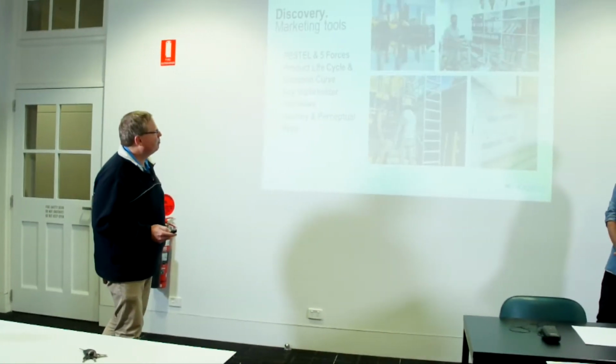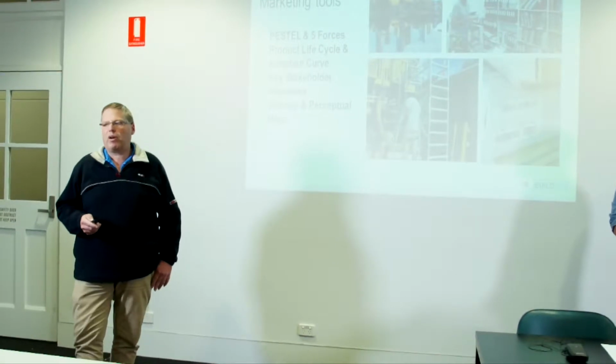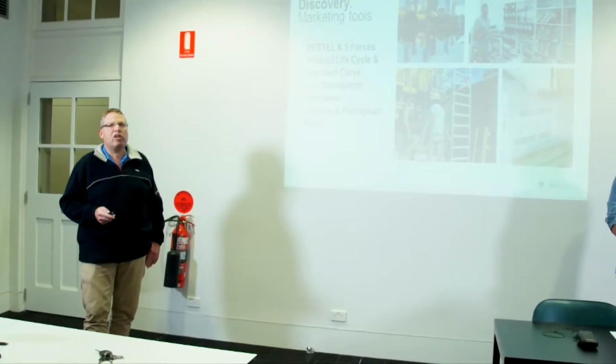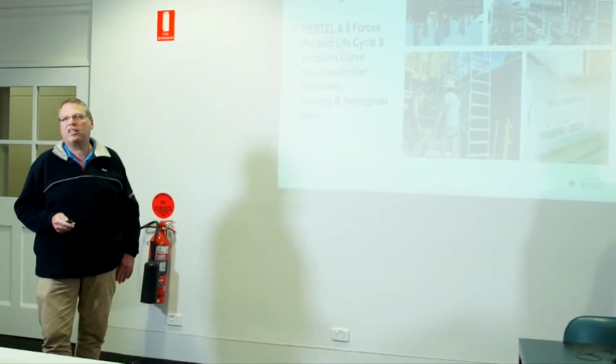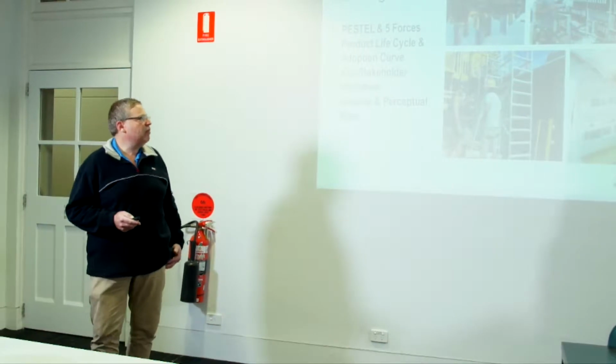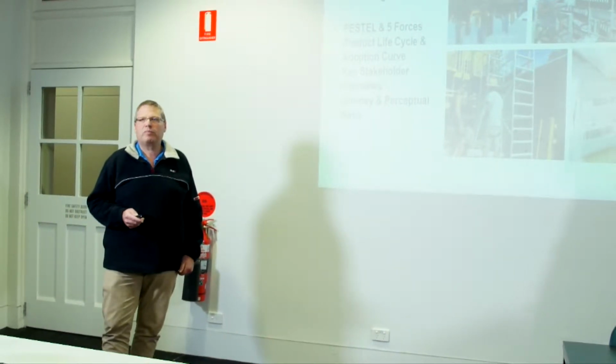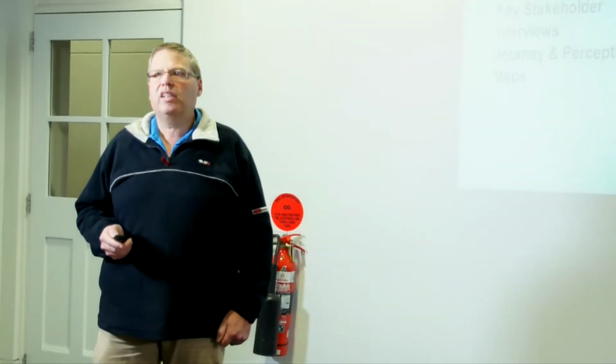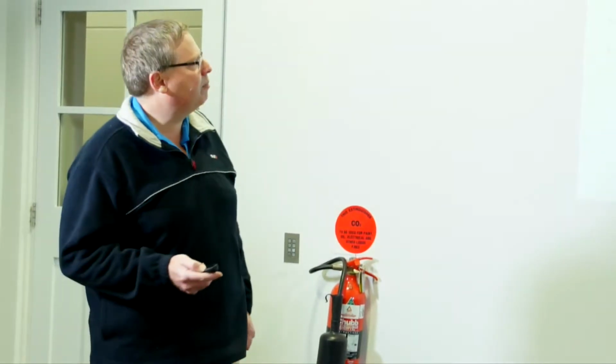In developing our solution, we've taken a double diamond design thinking approach, and this of course commences with the discovery phase. In adopting this approach, we've conducted a PESTLE and 5 forces analysis, completed a product lifestyle and adoption curve, undertaken interviews with key stakeholders, and completed some journey and perceptual maps. The objective here is to understand the environment and to identify the key higher order motives that the stakeholders have that are relevant to the implementation of the procurement legislation.